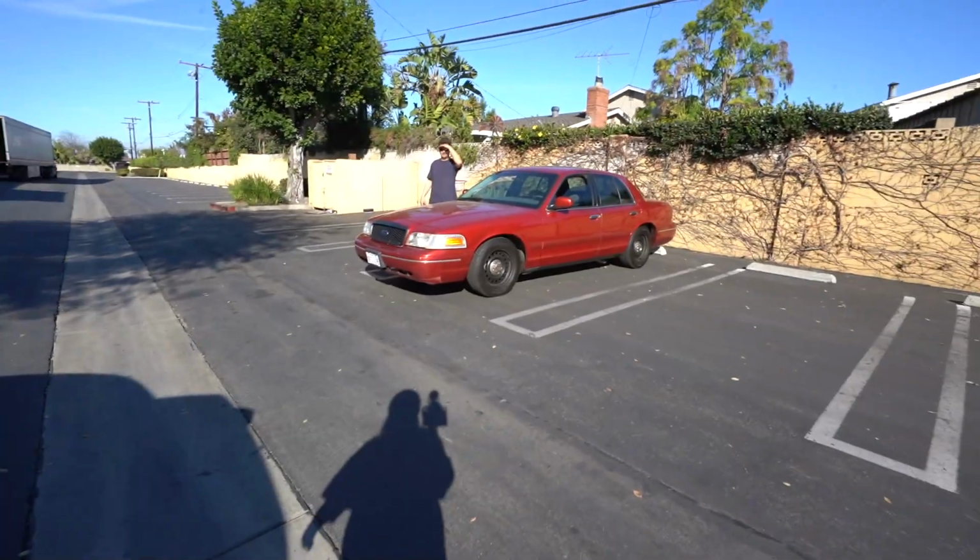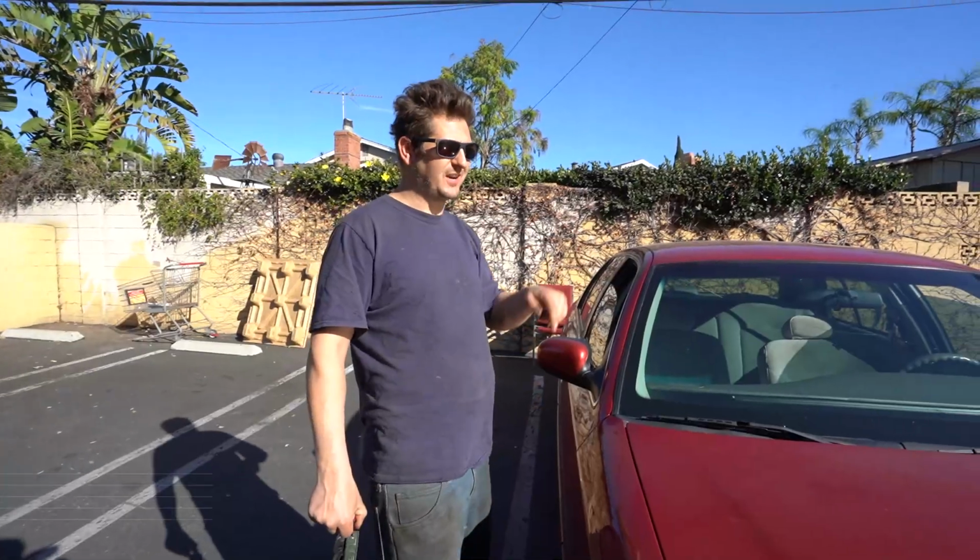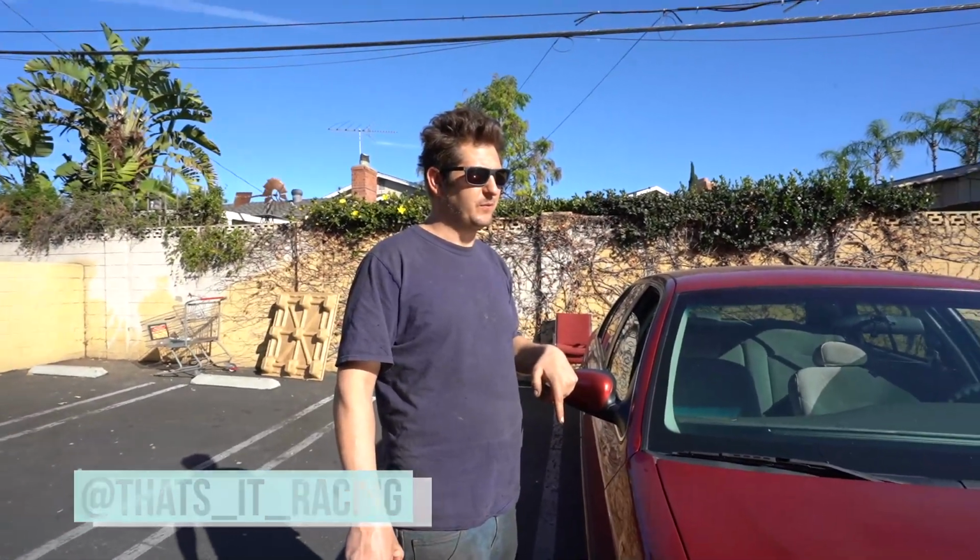Well, I would like to introduce a Ford Crown Vic to the fleet. Dude, I don't even know what year this is. 2000. 2000? You know what sucks about this year is? Can't buy alcohol yet? No. She's buying your car, don't say what sucks about it.